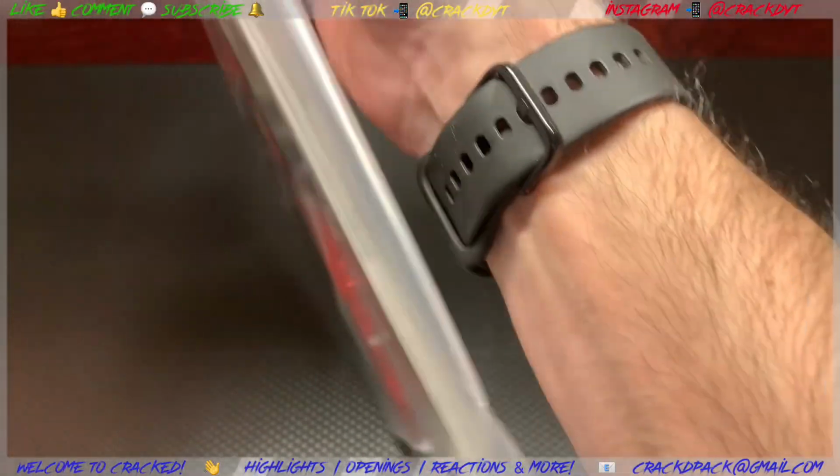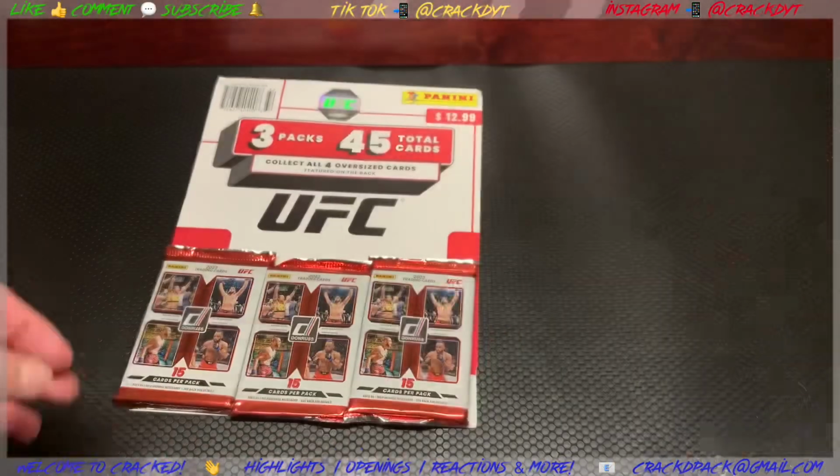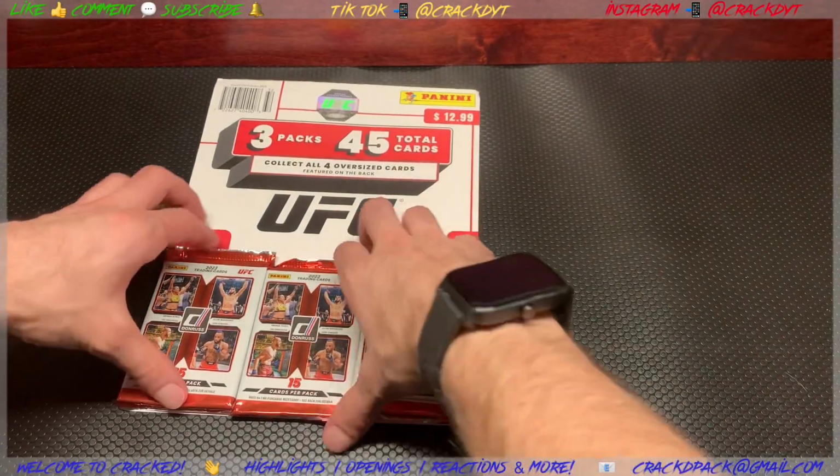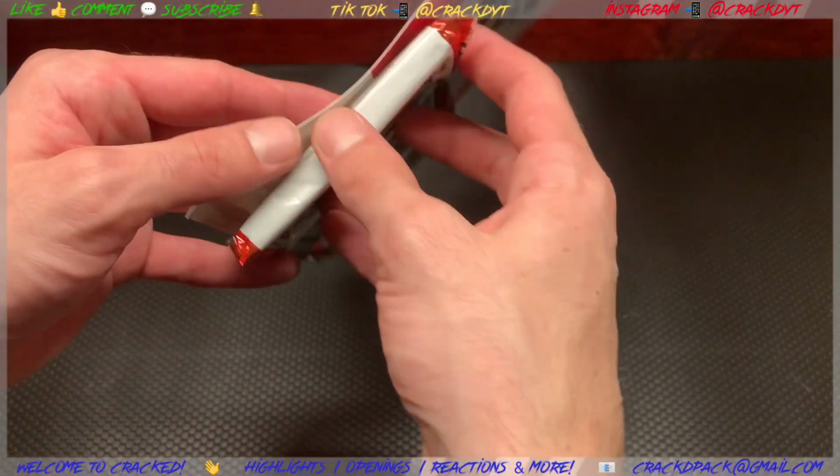Make sure I don't bend that big card in the back. So just gonna have to do that. There we go. Beauty. I have yet to open any of these, so it's gonna be a nice surprise for all of us. In case any of you guys are looking to purchase these.